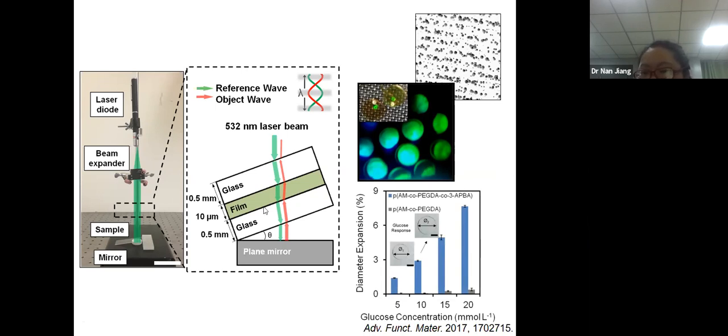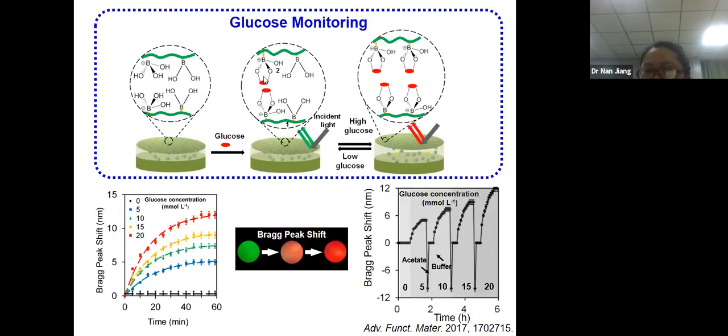And we found that as the glucose concentration increases, the diameter of the hydrogel increases. We can use the swelling and the shrinkage of the hydrogel to create these holographic sensors. The chemical mechanism is shown here. So as the glucose concentrations increase, the holographic hydrogel sensors increase swelling due to osmotic pressures.